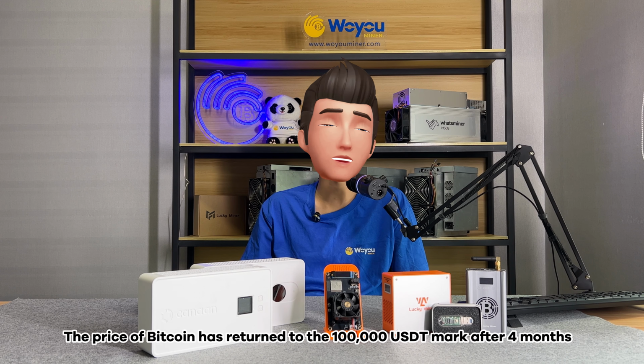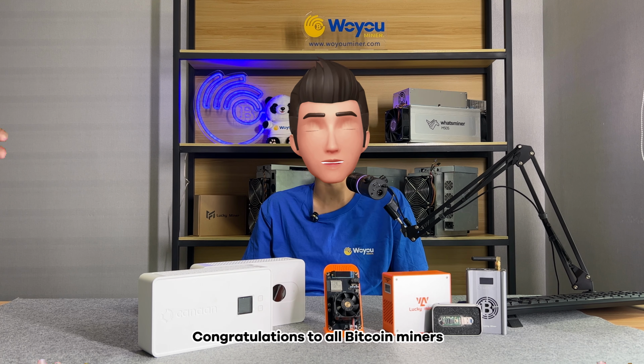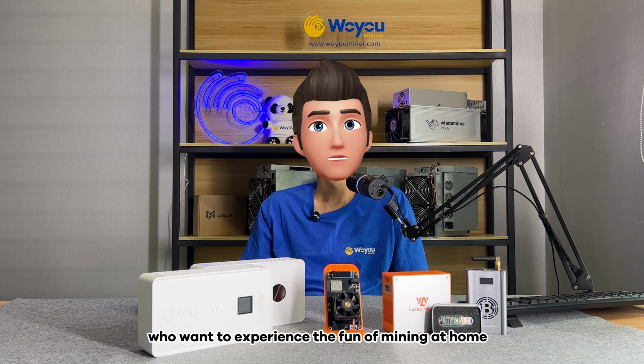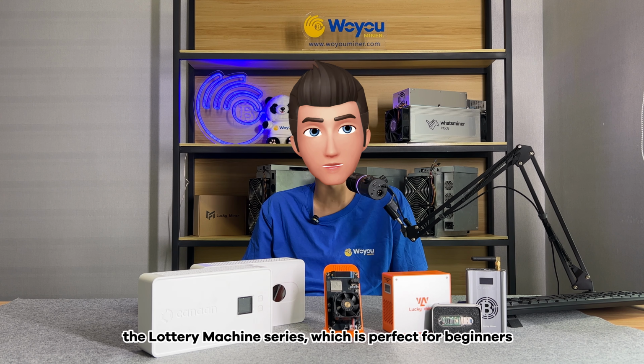The price of Bitcoin has returned to the 100,000 USDT mark after 4 months. Congratulations to all Bitcoin miners. For new friends who want to experience the fun of mining at home, today we will review the Lottery Machine series, which is perfect for beginners.